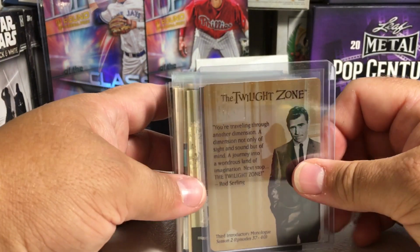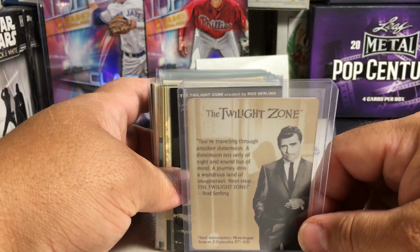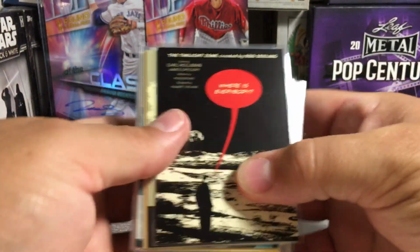And I did get one of these in a case. I was lucky enough to get this. It's like a metal card. It's Rod Serling. There's a front and back. Alright, and these, I love these cards.